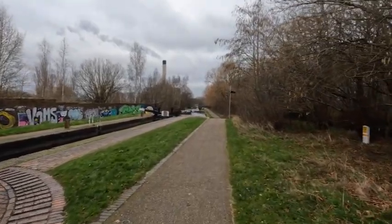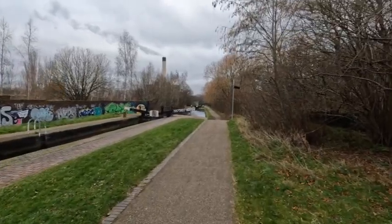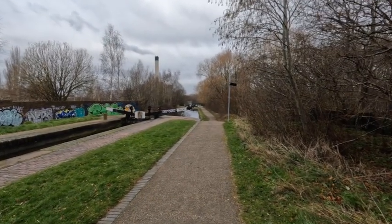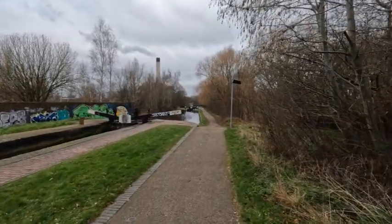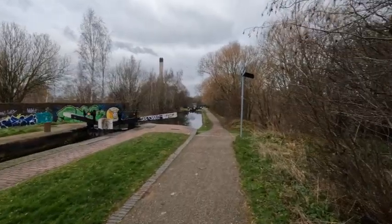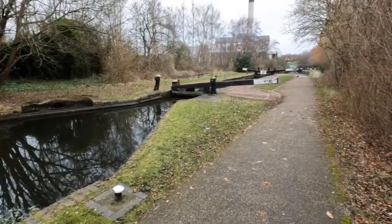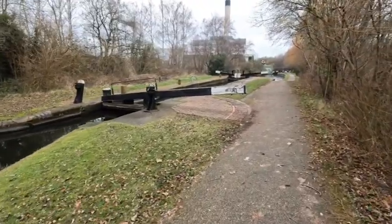So it'd be pretty challenging doing this on the boat if you were by yourself. I think you'd be pretty knackered by the end of it all. 21 locks. It's almost as bad as the Tardebigge flight of 30. Very similar. Quite a challenge indeed. But I like a challenge, and this is lock number 7, by the way.